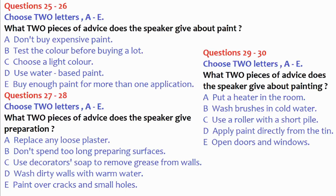Another way of avoiding paint wastage is to check you're completely happy with your colour choice before starting to paint. For example, you can get a small sample of the colour you're thinking of using, then paint a board and move it around the room, so you can see how it looks against your furnishings and in different lights.